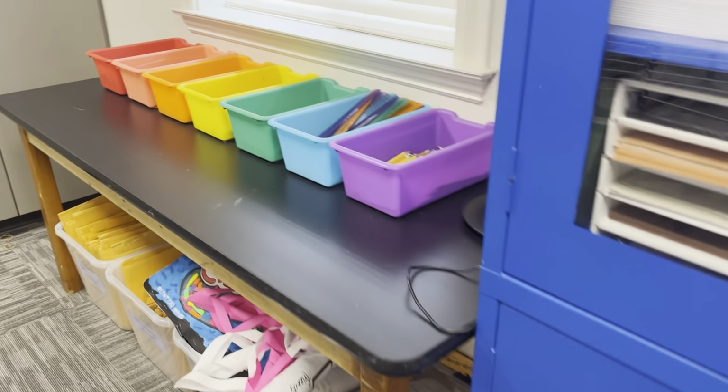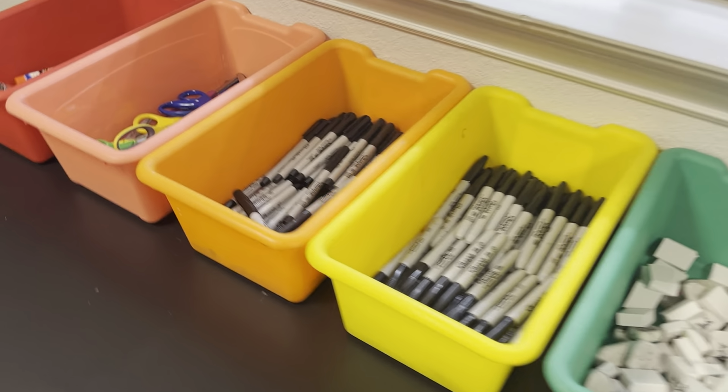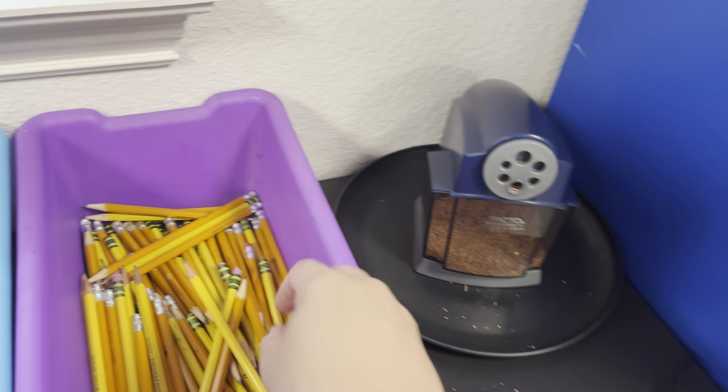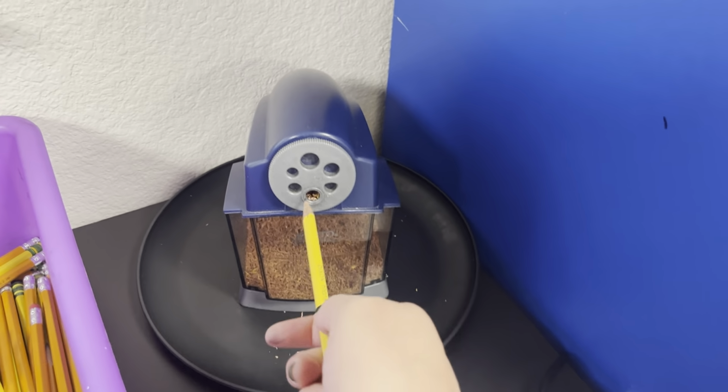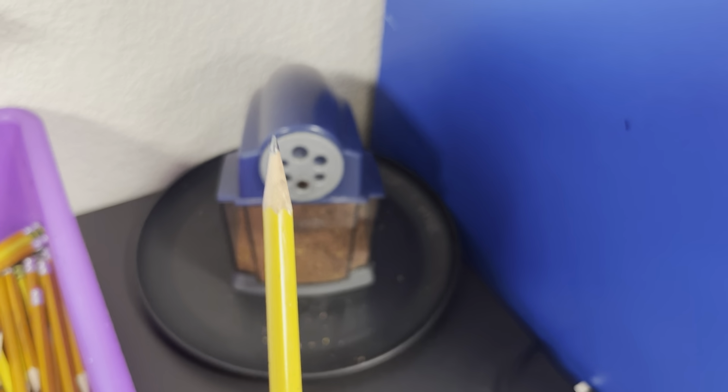Over here is the basic supply refill area. You will find replacements to the supplies that are at your table, like pencils, erasers, scissors, and rulers. You will also find a pencil sharpener here to use. The pencil sharpener should not be used when Mrs. Barnicut is teaching so that everyone can hear the directions.